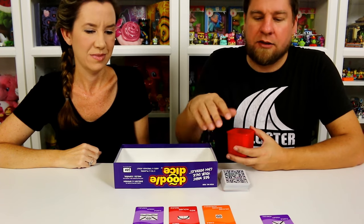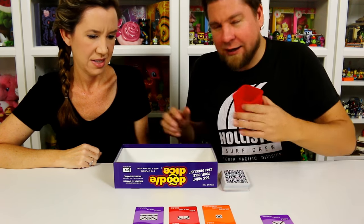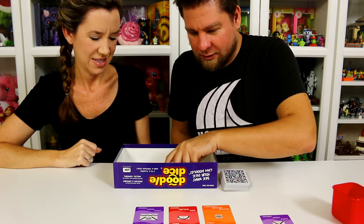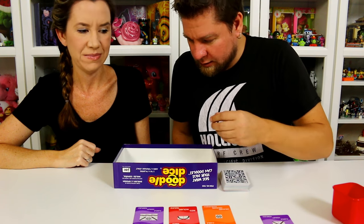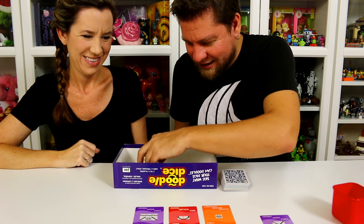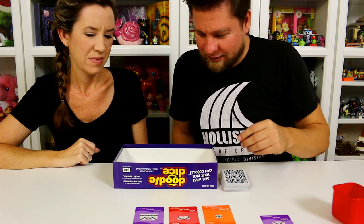Okay, so I get three chances to roll the die and try to match any of these. We're doing it in a box just because it would be really loud on the table. It keeps it quiet and contained and we don't have dice going all over the place. So you're going to probably want to start trying to get the purples first, because they're harder to complete. Oh man. What do I got? I don't have anything.